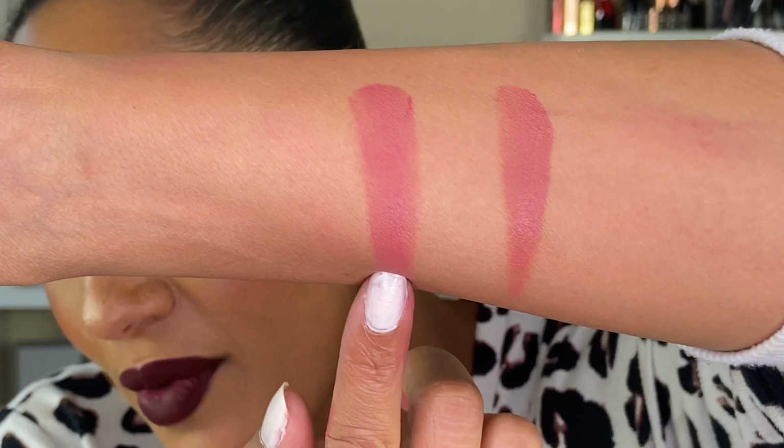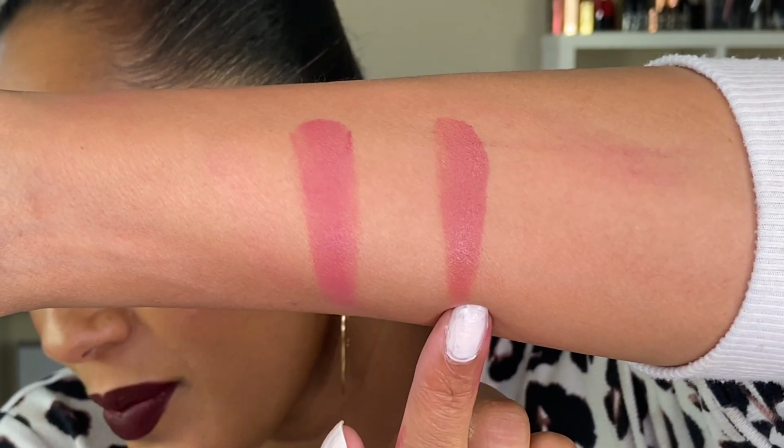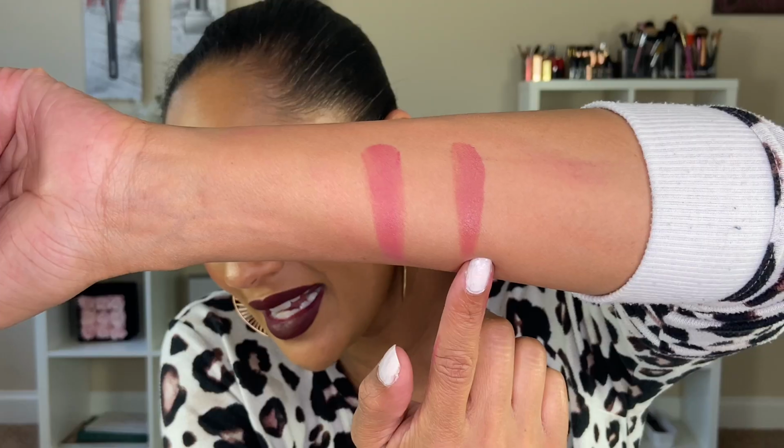So here is the Rare Beauty shade in Nearly Mauve, and this is the Lys Beauty shade in Confident. So these are the two blush shades that I'm wearing today. The formula of these two blushes are by far some of my favorite for the same reasons. Both of them are creamy and emollient, but not too emollient on the skin.